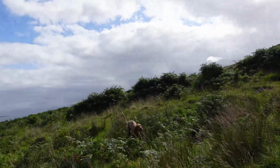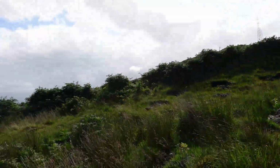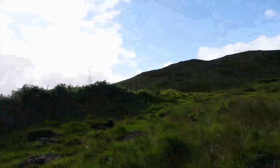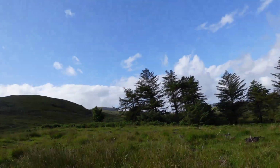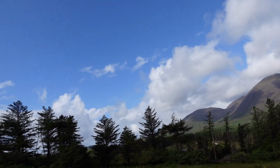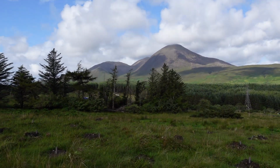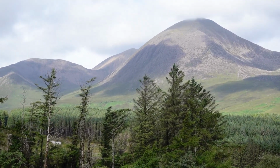Hi, Tandy. So you're in charge of mobile phone photographs. Get some pictures of the tree for mum and dad. Well, you can see the top of the mountain for the first time since we got here. The clouds have finally lifted.